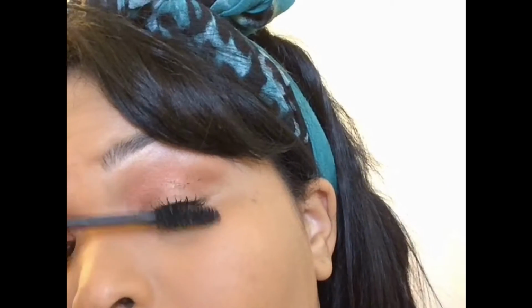But for now, I'm gonna be doing my mess. I almost never do my bottom lash line, because I feel like it makes me look like a raccoon by the end of the day. But look how cute. These are looking pretty good.